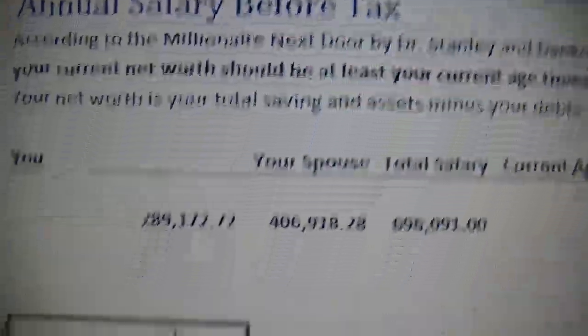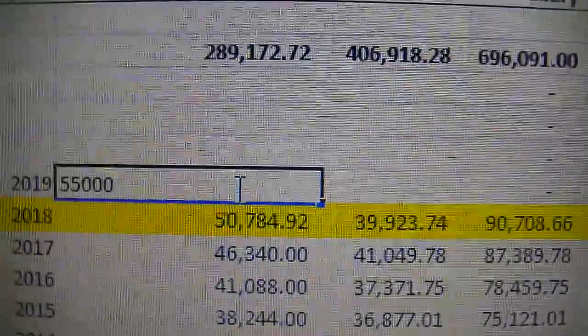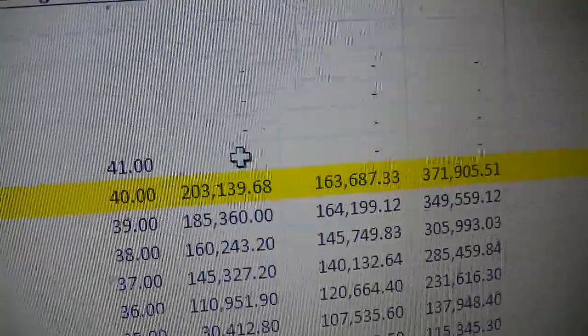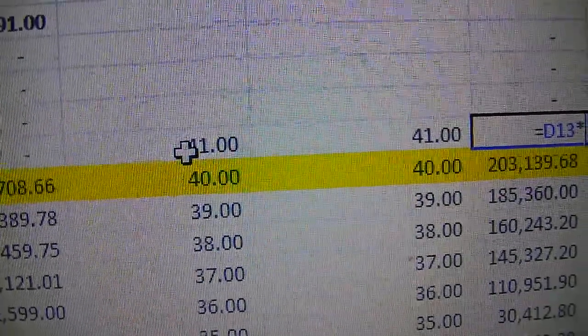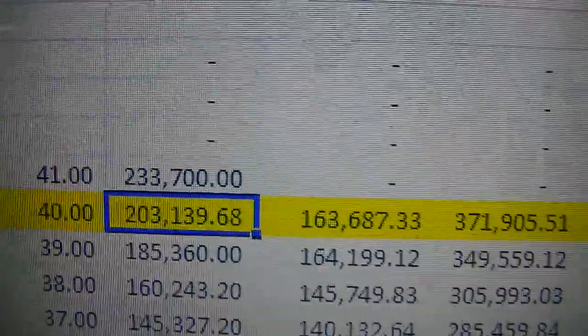In my case it is 203,000, but I need to update it because let's just put that in 2029 my income is 57,000. So if my income is 57,000 and my age is 41, then I'm accumulating wealth if my net worth is more than this income times my age divided by 10, which is 233,700.